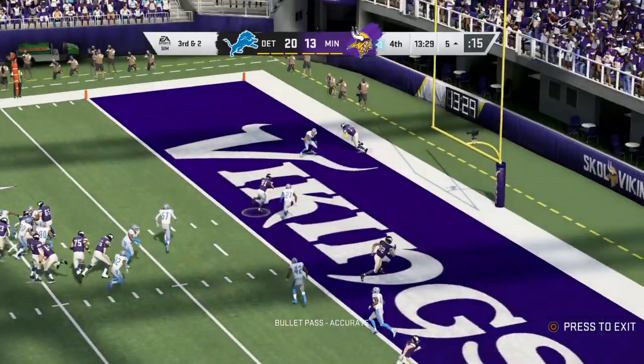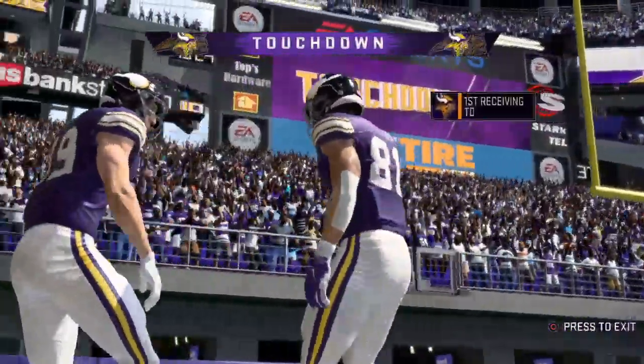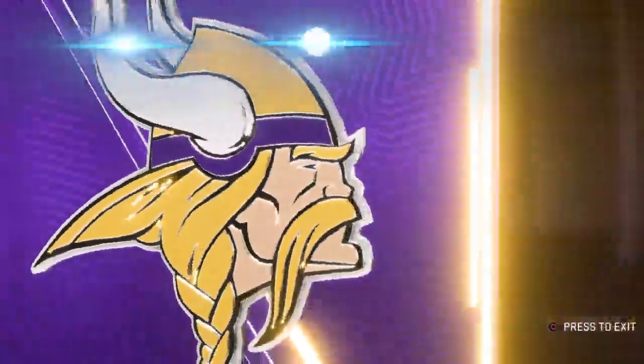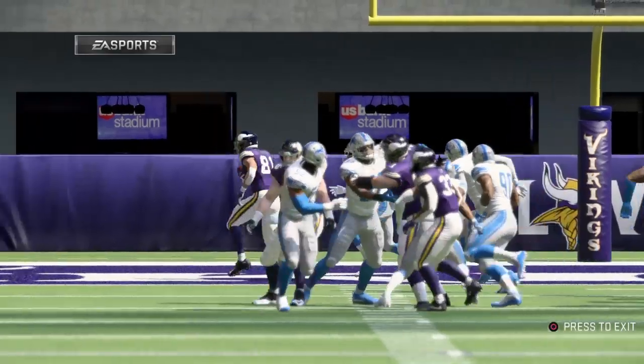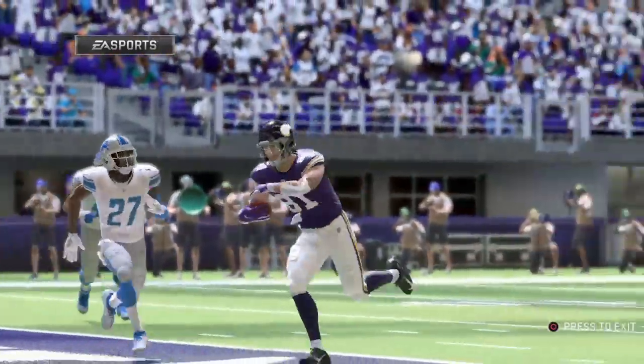On third and two, Shaw. He's got his man. It's taken in for a Viking touchdown. Olavisi Johnson there to make the grab as they can now even this game here in the fourth quarter with the extra point.